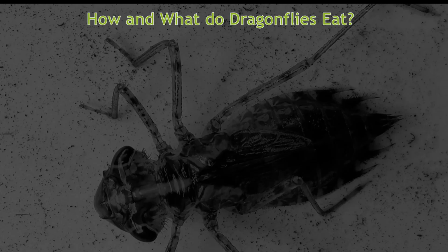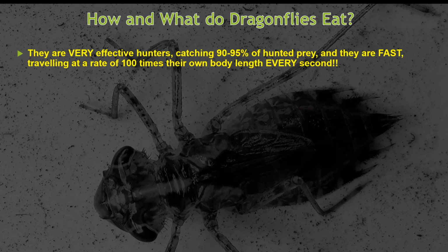How and what do dragonflies eat? Dragonflies are super efficient hunters, snagging an impressive 90 to 95% of the prey they go after. That's way better than sharks, who only nab about half of what they hunt. And they're speed demons too, zooming forward at about 100 times their own body length every second.